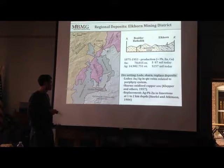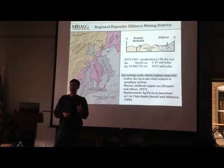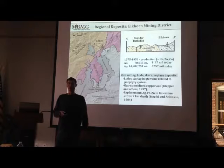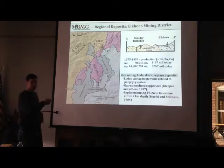And then we also get replacement deposits. This is where you end up getting a fluid that's a combination of the fluid coming off the magma and whatever leaches from the country rock, shooting through the rocks, usually within tight folds, and basically crystallizing out as an ore shoot. Okay, so that's Elkhorn. Pretty impressive.